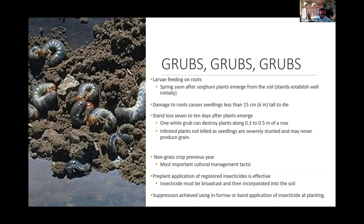Came back a third time, replanted it with Cruiser treated seed, beautiful stand. Guy calls me at the end of the year, says, we've got a problem.